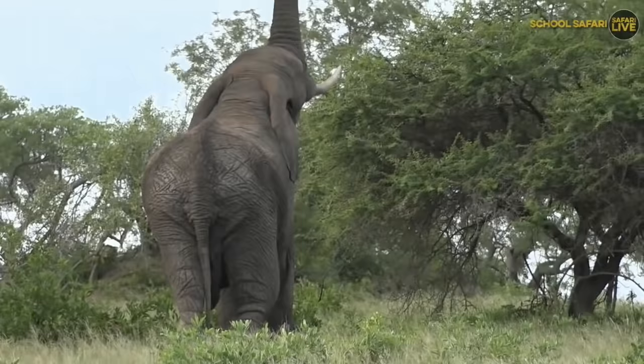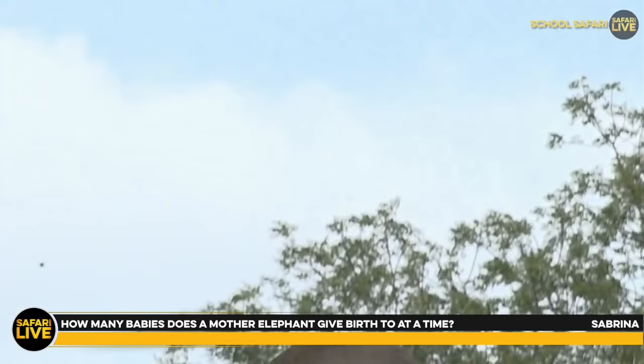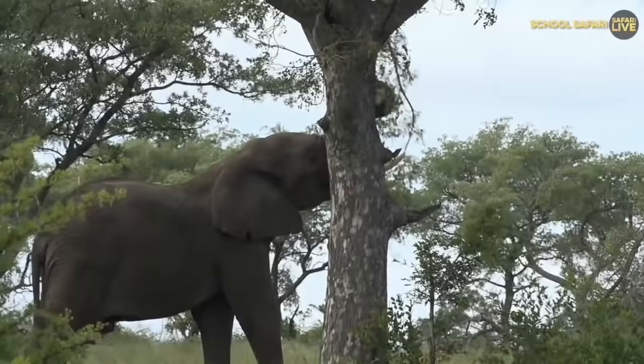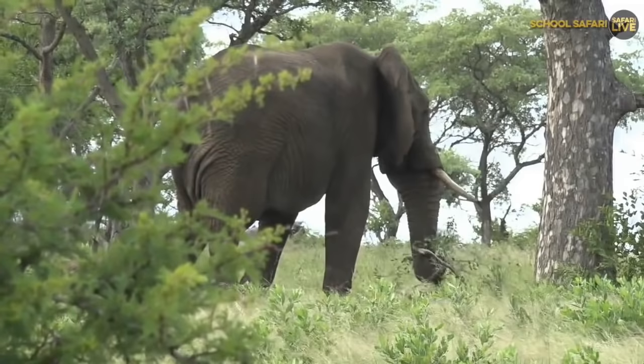See them reaching up, stretching for those branches. Wonderful to see. Sabrina, a female elephant usually gives birth to one calf at a time. It's only one calf. And the amazing thing is that they are pregnant for 22 months. Isn't that incredible? Very, very long time. So 22 months, they give birth to one calf. However, I have heard of strange situations where twins are born, where two calves are born. It does not happen often, but it has happened in the wild before. But usually, Sabrina, it's only one calf.